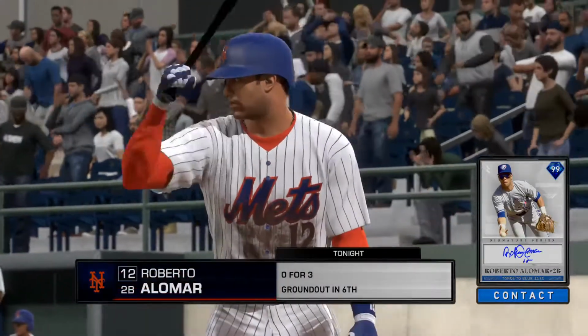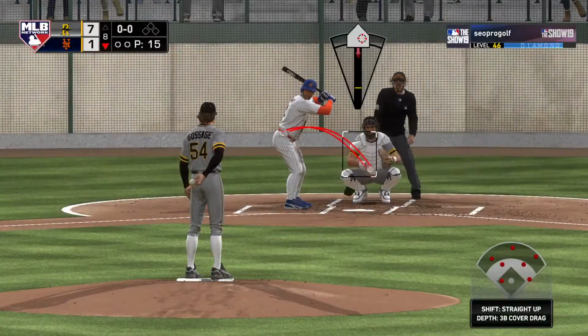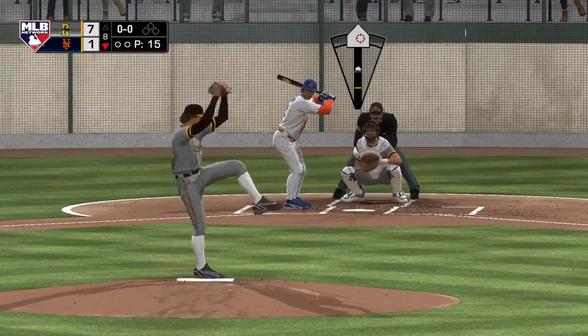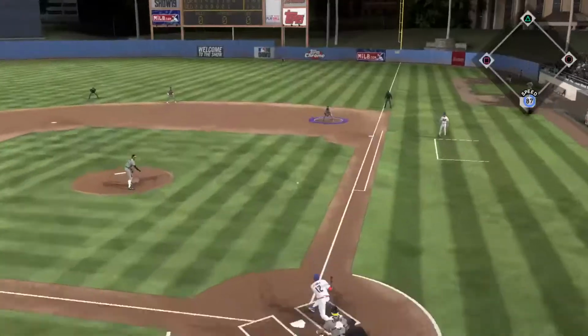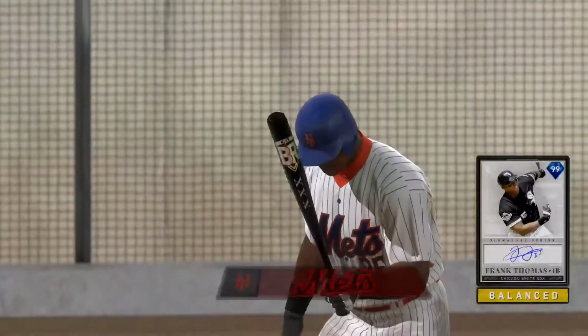Stepping into the box, Roberto Alomar. He could really use a knock here. 0 for 3 in the game so far. Roberto Alomar. Line shot to first, and there's one away.